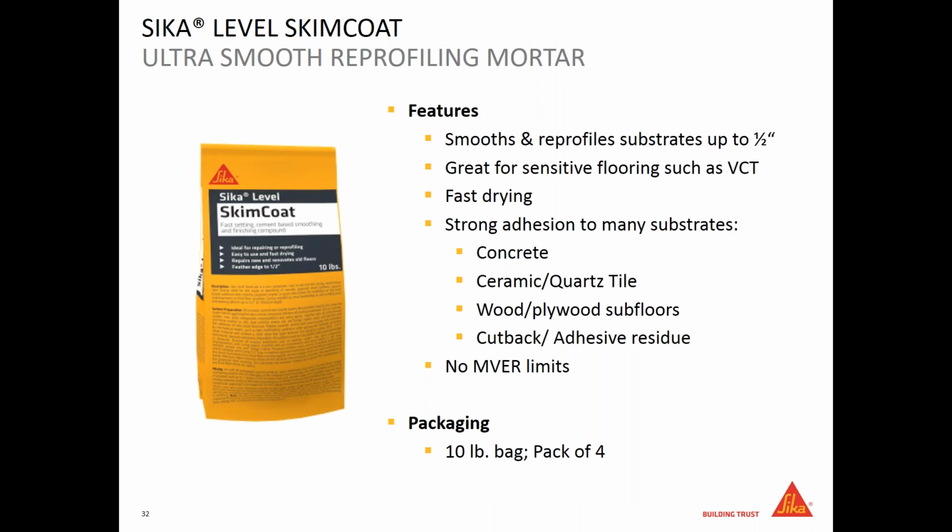Now I will be talking about our reprofiling products. We have two of them. The first one is called Sika Level Skimcoat. This is a very friendly product to use. It's a 10-pound bag that you mix with water. The industry uses the product nowadays with a trowel, but you will see in a couple pictures that this product can actually be used standing up.